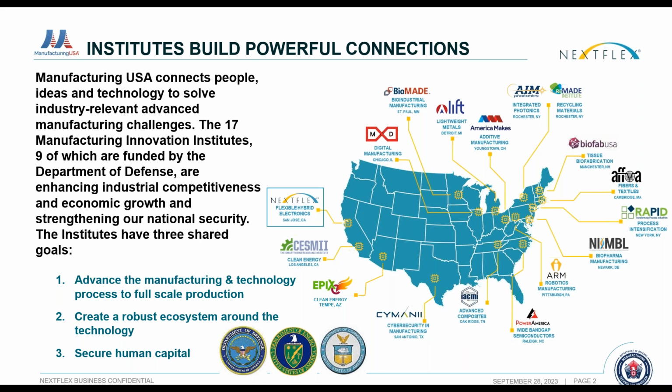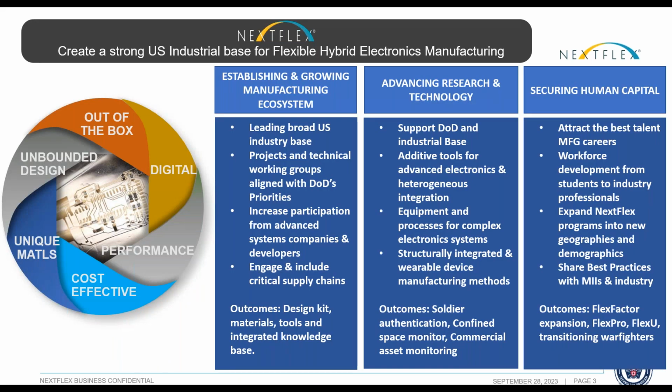So, as I mentioned, NextFlex is one of Manufacturing USA's network of member institutes. Manufacturing USA has each of these institutes focus on a specific advanced manufacturing technology, but each has essentially a very similar mission: to establish and grow their particular advanced manufacturing ecosystem, to address advancing their particular technology, which in our case is flexible hybrid electronics, and securing human capital through a variety of workforce development programs.